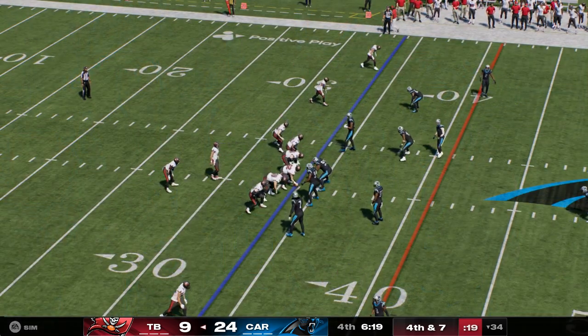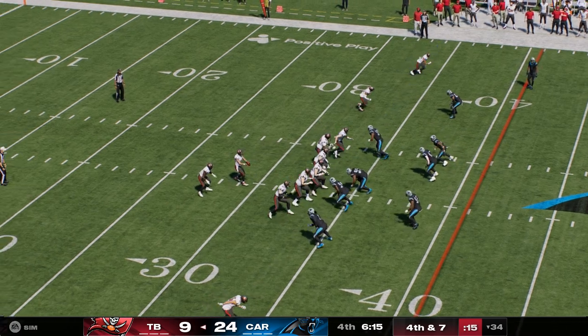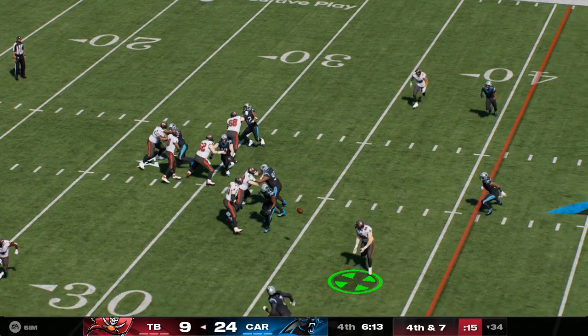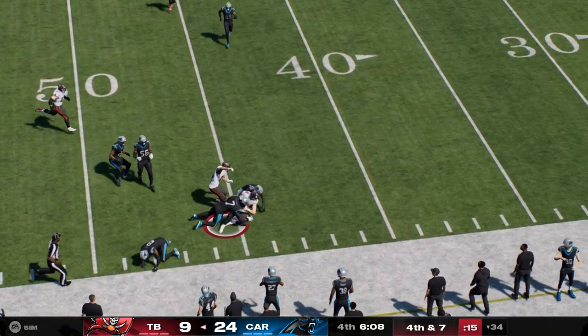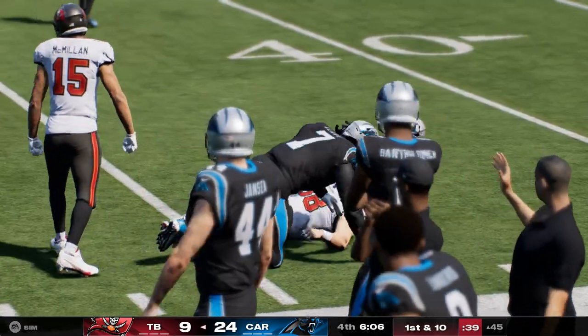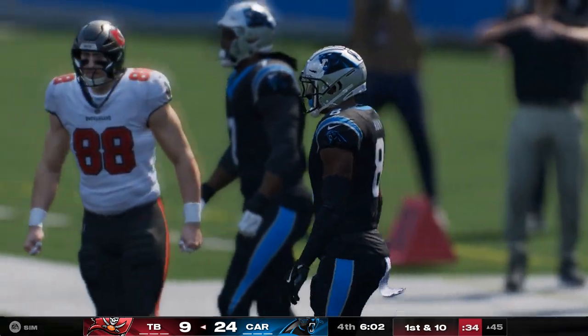Trailing late, they've got to go here. It's fourth down. They'll go. Mayfield. That's taken in. And he's going to have a Bucs first down. They'll have it by a lot. It turns out to be a big gainer on fourth down.